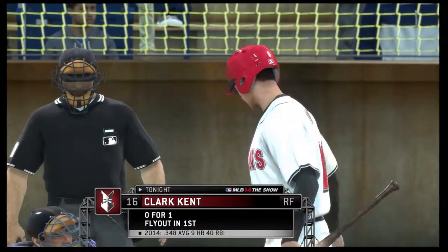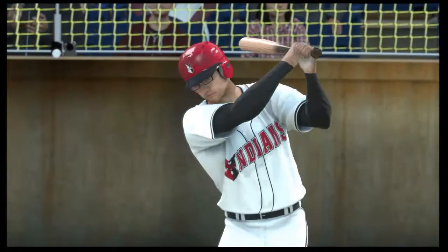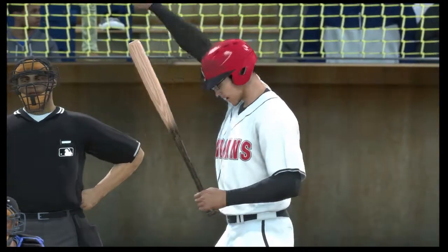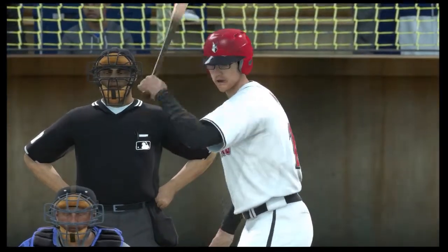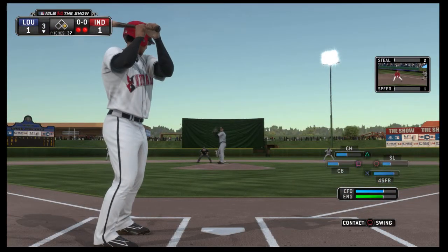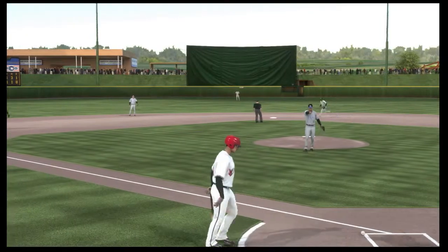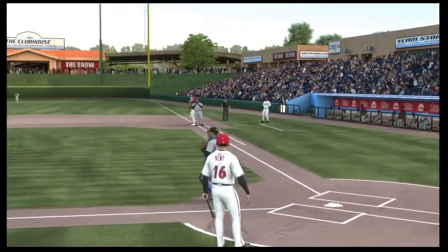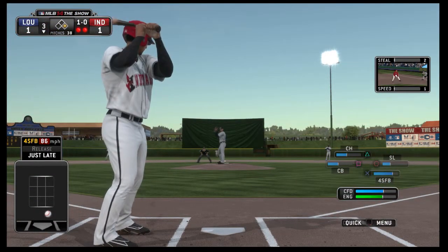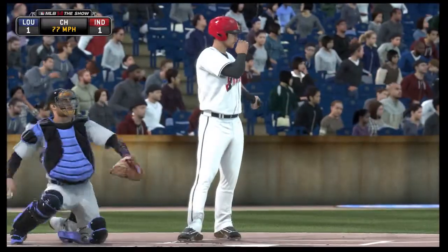Clark Kent will try it again. He flew out his first time. And a fastball in the dirt, but it's blocked nicely as he keeps it in front of him. Changeup stays outside and is behind 2-0.